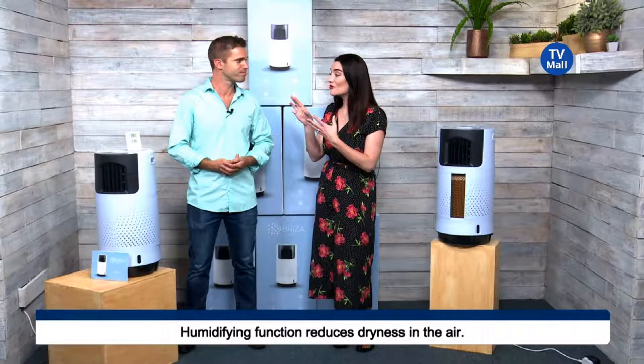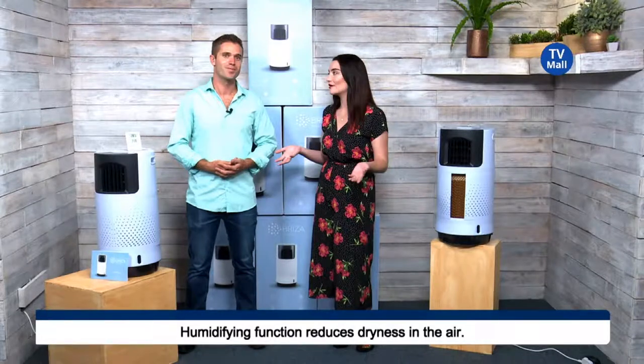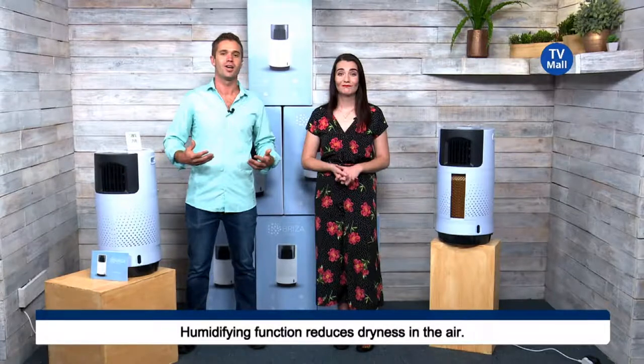So the Breezer says no to illnesses. This is something that's going to help you have a cool room without having to worry about all of that. Absolutely right. It will definitely minimize your chances of picking up things like colds and flu when your immune system is compromised. So look, it is amazing.